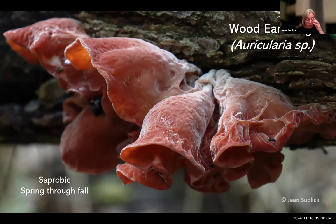I just wanted to note too that there is one species of jelly ear here in north central Texas that, if you see it on an eastern red cedar, that will pinpoint the species of that particular wood ear. There are several other species that you're not going to get that help with.